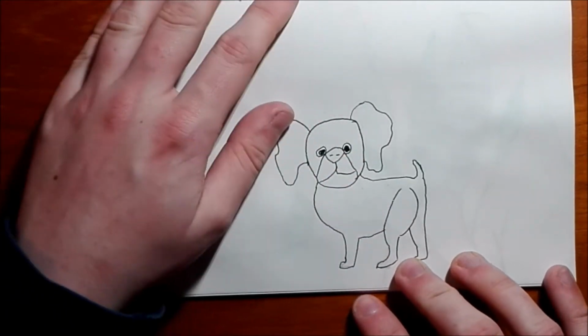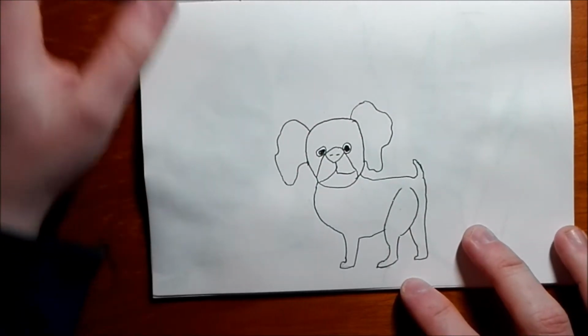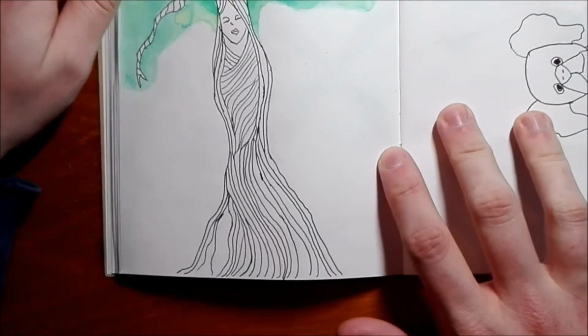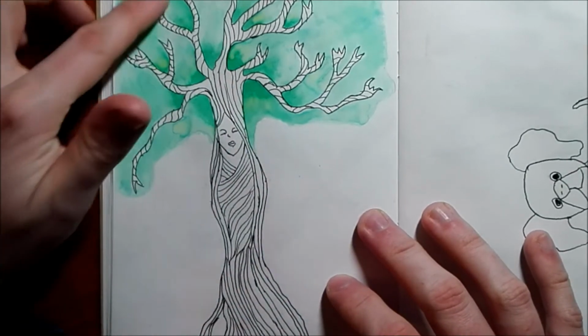So the next art prompt was something with an enlarged feature. So I went with a dog and I enlarged its ears. It was only a quick sketch. Then on the other page I did a tree one. I just sort of felt one day like drawing a tree, so this is what came up.